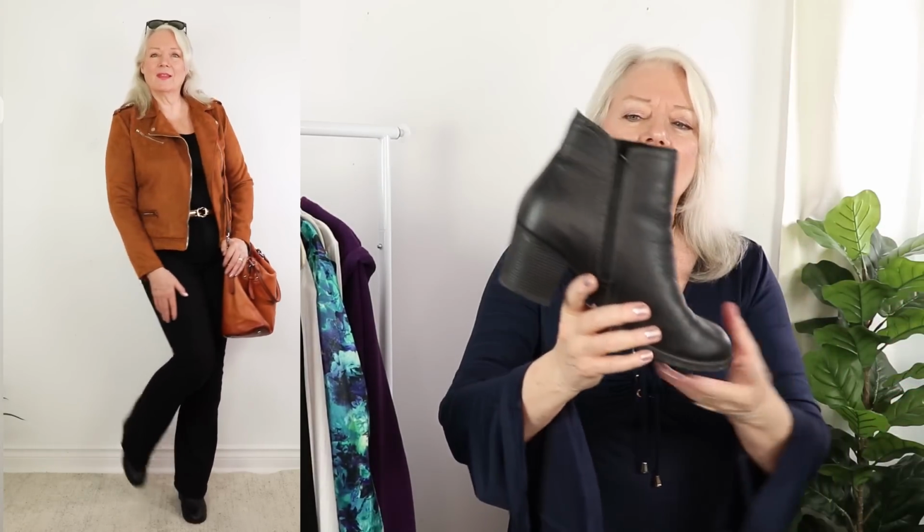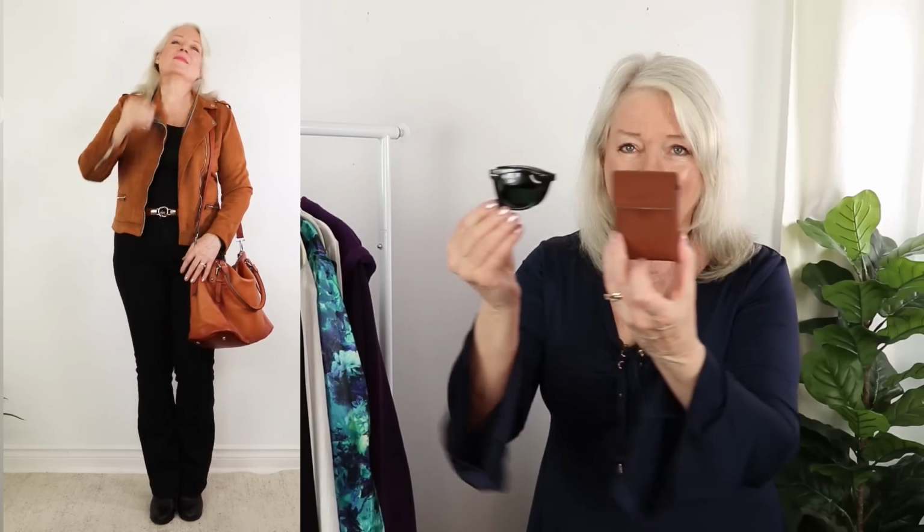Now, I also wanted to wear my Skechers ankle boots here. It does have a little bit of a heel on it, but it's super, super comfy to wear. And my Ray-Bans, these are the Wayfarers. Watch this. Those are sunglasses, so they can pack away in a bag really easily, and they're fold-ups, so they're just very, very cool.